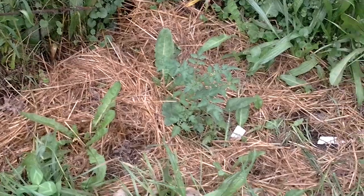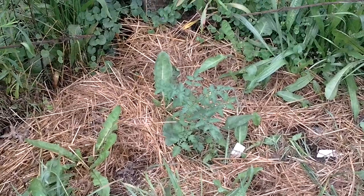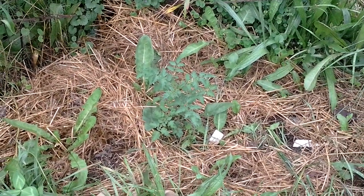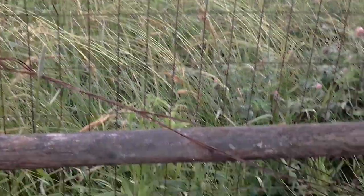So this is the other tomato. This is Matt's wild cherry tomato amongst the weeds. This actually had newspaper in there. So maybe my love of newspaper is showing to be faulty, or I just didn't put it thick enough. But, you know, it's better than what it could be. I mean, it used to look like that, all those plants, so I think we're doing all right.